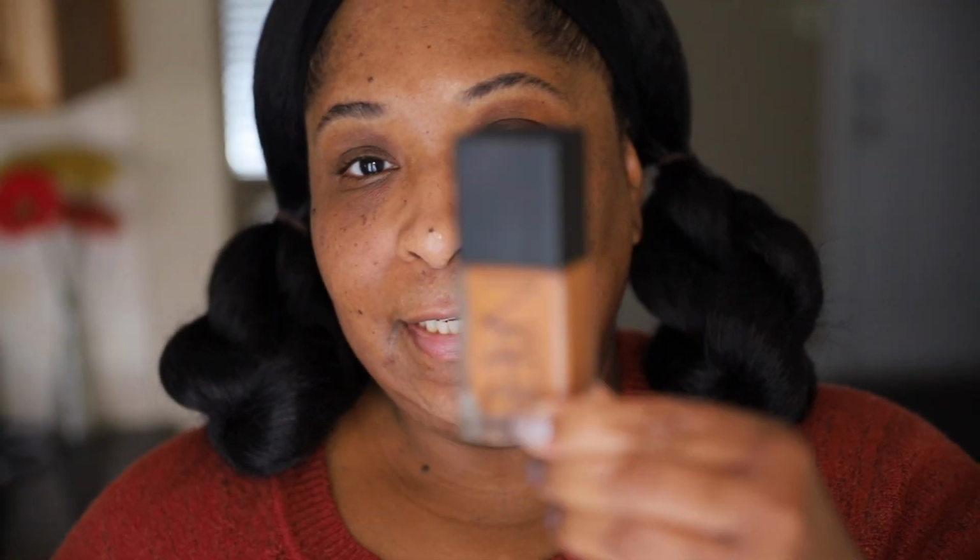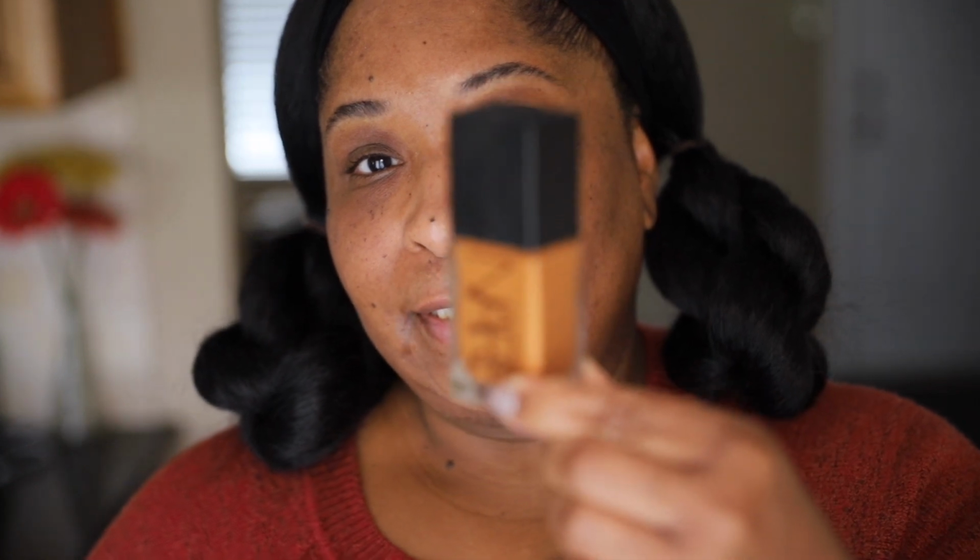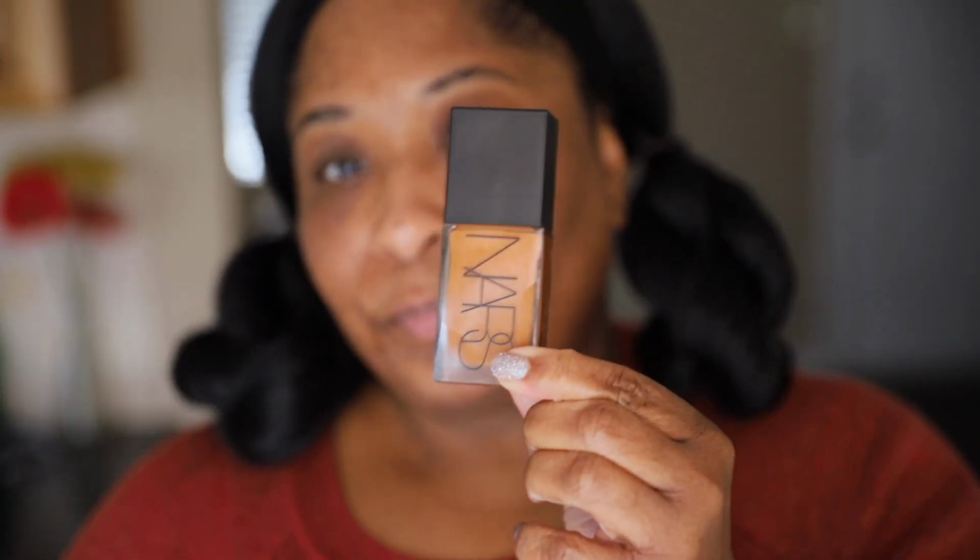My name is Maria, also known as Art Girl Blue, and I am here to give a quick review of the Nars Light Reflecting Foundation. Here she is. Now, this will be my 4th day wearing this foundation, so I felt like it was time to tell you guys what I think.